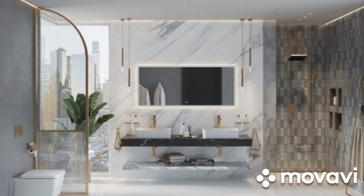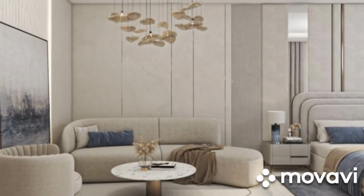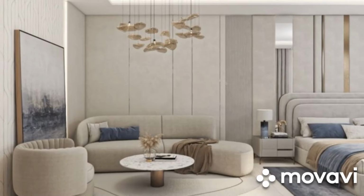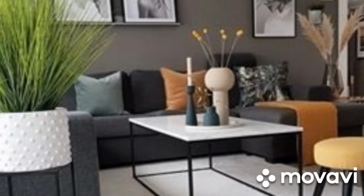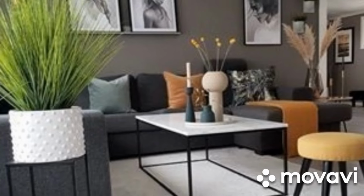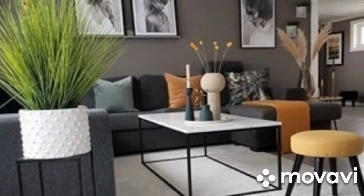Storage ottomans. Storage ottomans are incredibly versatile. They can serve as extra seating, a footrest, or a coffee table, all while providing hidden storage. Use them to store blankets, pillows, or other items that you want to keep out of sight but easily accessible.